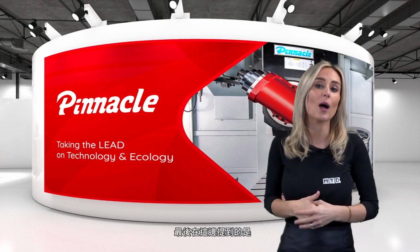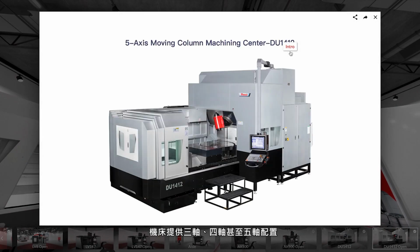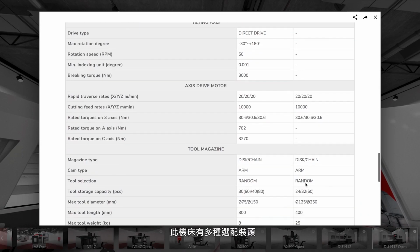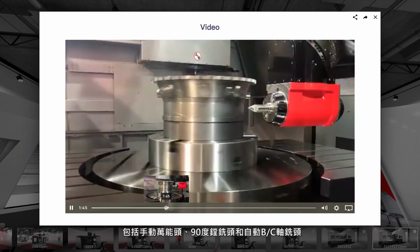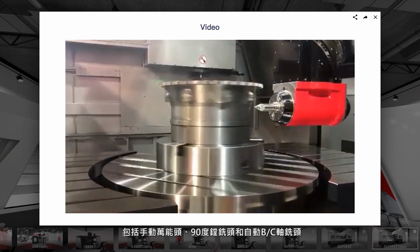Now, the final machine that I'm going to cover from the PINNACLE VR showroom is the DU1412 double column machining centre. Now, this is the largest machine in the range and is offered as a 3, 4 or 5-axis configuration. The machine has a number of heads as options, including manual universal head, 90-degree boring milling head, as well as an automatic BC axis milling head.